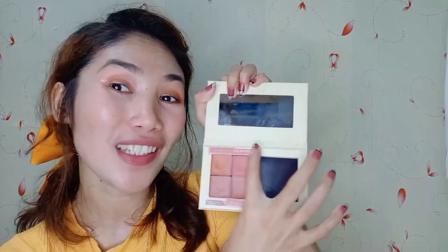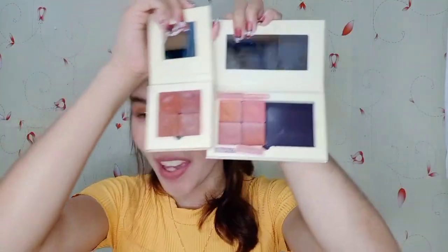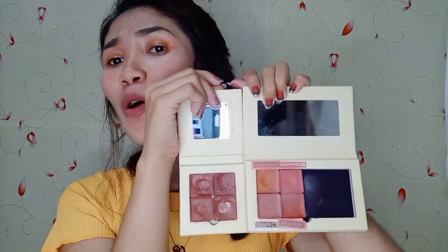I'm so happy. So my palette will be full now, but it would be so nice if Ellana could make a palette where we can put them all together. I already have eight of the shades here, and then the other four feel so lonely because they are away from their sisters. Yeah, maybe soon.